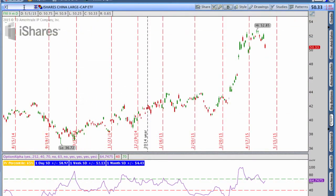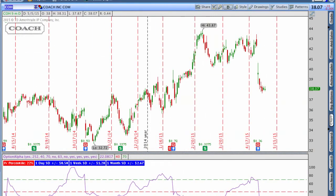But the whole idea here, again, with Coach, is that as the stock is falling away and giving us time here, we wanted to move down our call side from 42 to 40 and then 40 to 38.